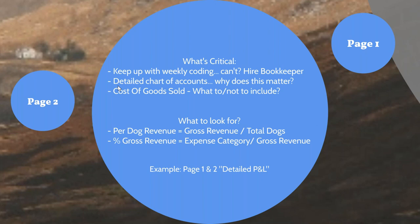The next thing is a detailed chart of accounts. These are the categories or the codes, if you will, that you're going to use to categorize each of your expenses and revenue lines to be seen on your income statement. This matters because if you simply have a line item that says revenue and a line item that says expense, you really have no idea month to month what is causing that to go up and down. You want it granular enough so you can see specifically where your money is being earned and spent.